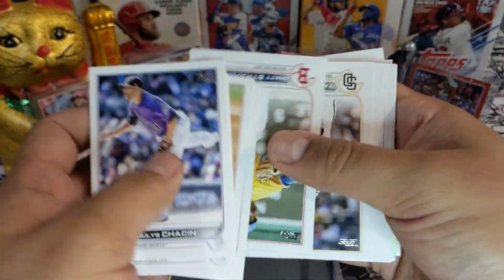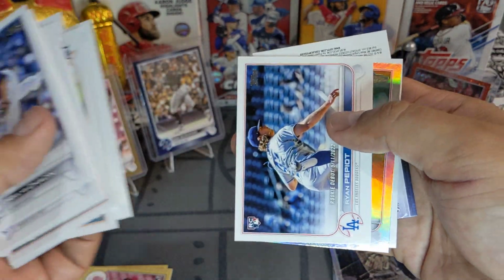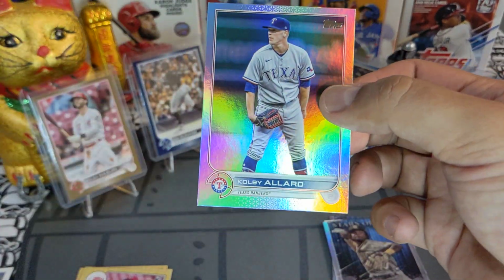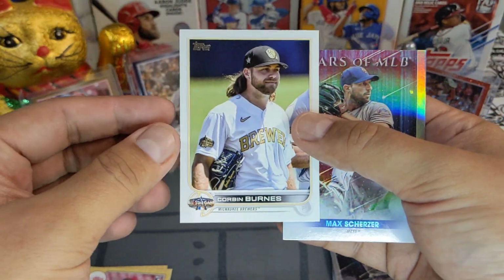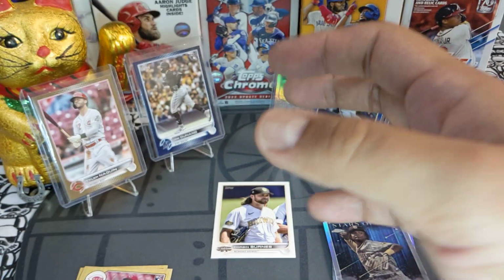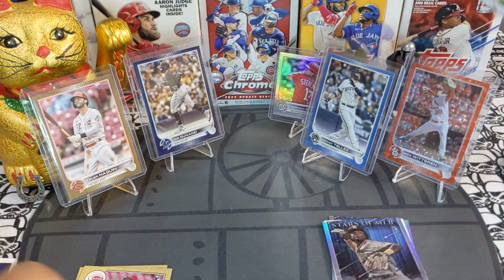Alrighty, what else do we got here? Ryan Pepiot and a Colby Allard rainbow foil. Looks kind of cool. We'll sleeve it up. Corbin Burnes. Corbin Burnes. Look at that. Very, very cool. All-Star Game insert. And the rest is base.